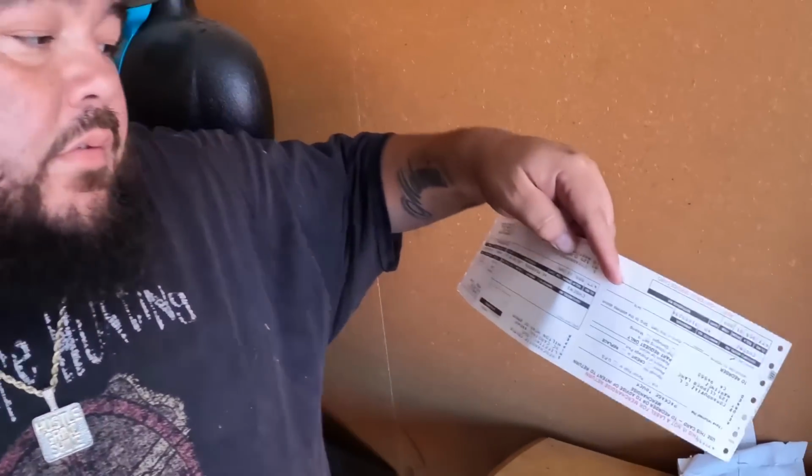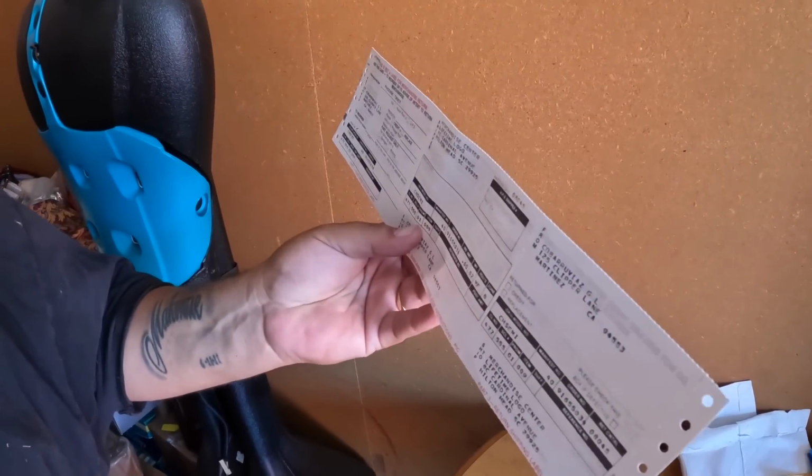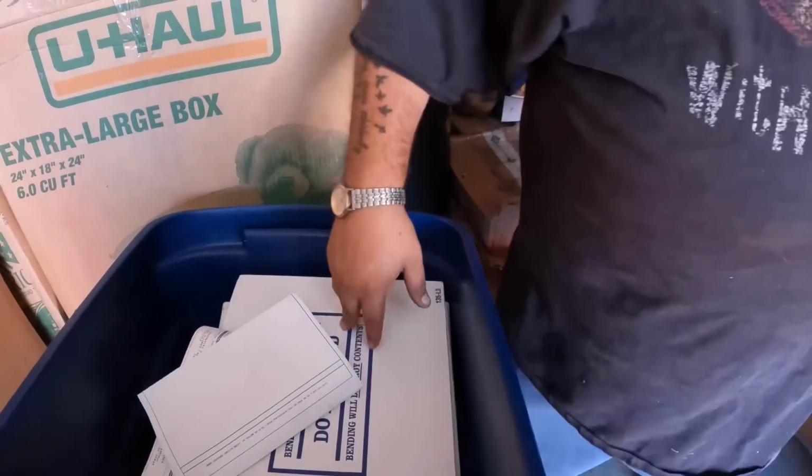Receipt, maybe. 26, okay, we got 26 out of this stack. If we can get like $5 apiece, it's a couple hundred bucks, right? Yeah, easy. Probably like $200, $300. Coming to a live auction near you. Oh yeah, for sure.